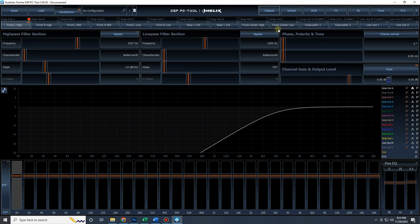So I don't even need to change these outputs, but some of these models will have front left high, front left mid, highs, mids, rears, sub, or something of that sort. I ignore what they say and I just focus on what the actual outputs are. I link the two tweeters. And let's say I want to cross them at 5,000.